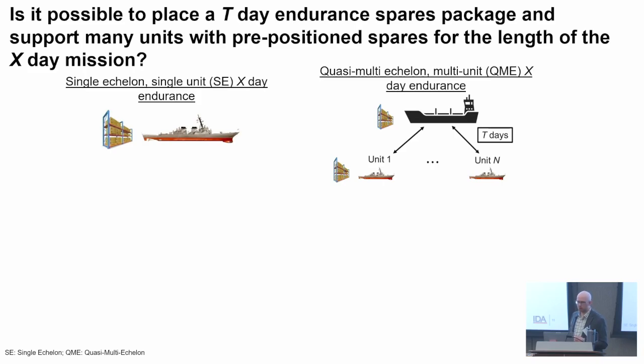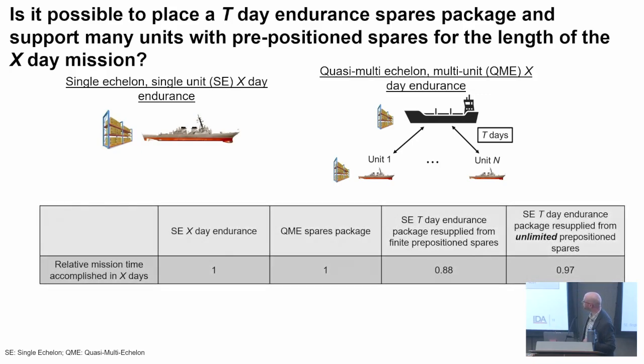Sometimes we get from programs the question, oh, this is a cool concept, but how is this different from just lowering my endurance scenario from X days to X divided by 2, right? And the answer to that is that it is fundamentally different, at least if you're comparing apples to apples. So what I have here is an example that shows the relative mission time accomplished in X days.